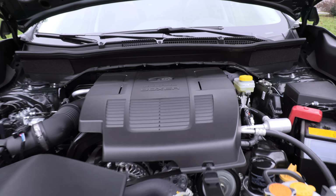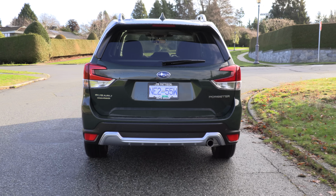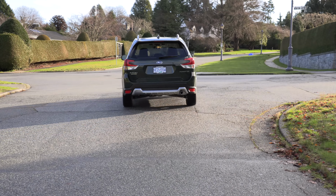Let's get into it. The Forester comes with a 2.5-liter four-cylinder engine and a CVT with 184 horsepower and 176 pound-feet of torque and standard all-wheel drive. The Mazda CX-5 has two engine options. The base engine is a 2.5-liter four-cylinder with a 6-speed automatic transmission, 187 horsepower, and 186 pound-feet of torque.